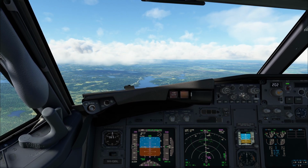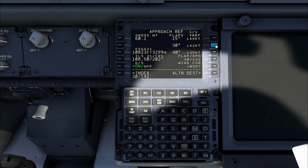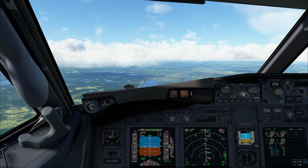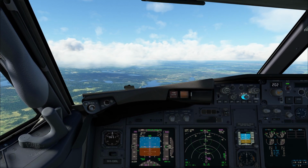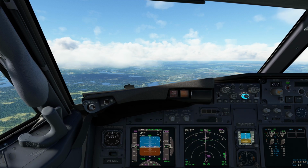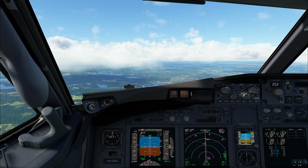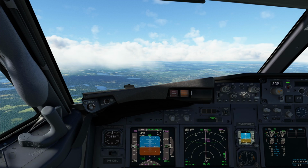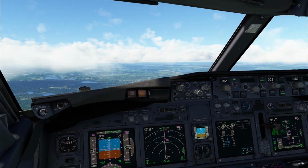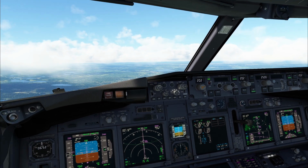1,000 to level. Approach checklist. Altimeters. 1003 set. 1003 set. Approach checklist completed. Ryanair 44 Romeo Whiskey, continue descent 2500. Continue descent 2500, Ryanair 44 Romeo Whiskey.